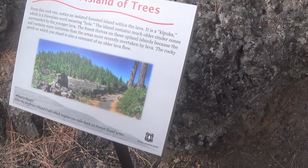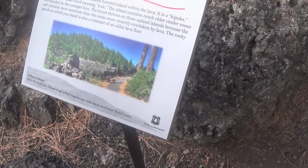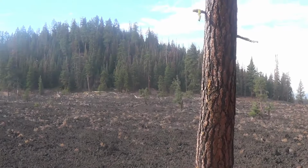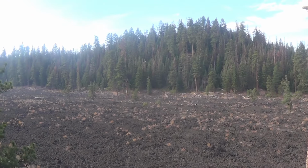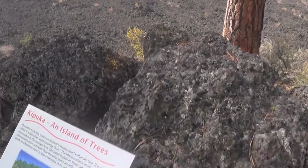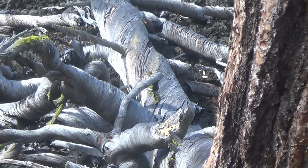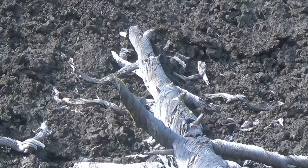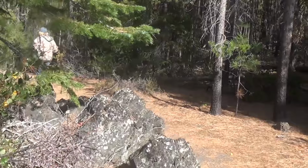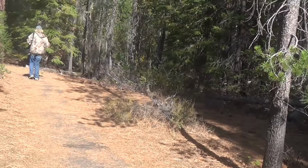The forest thrives on these upland islands because the soil contains more nutrients than the areas more recently overtaken by lava. The rocky perch on which you stand is also a remnant of an older lava flow. Even the limbs on the tree down below us have twisted to get the nutrients to all parts of the limbs. Now it looks as if we're entering the forest again.